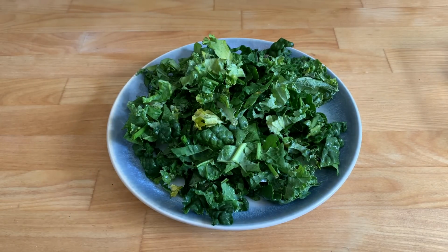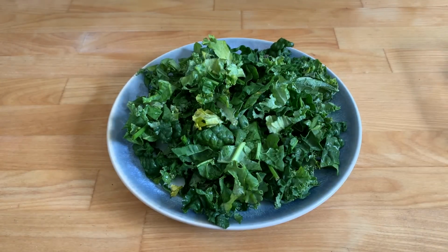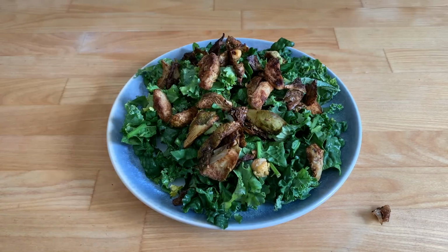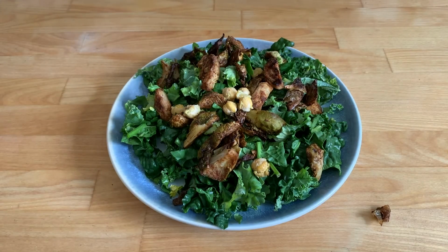Oh, Riordan's coming to help. Can you reach, sweetie? Yeah. Thank you. All right, next, I'm going to add my Brussels sprouts. And chickpeas. Oh, and Riordan's helping me add some chickpeas here.